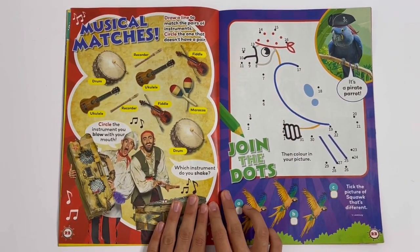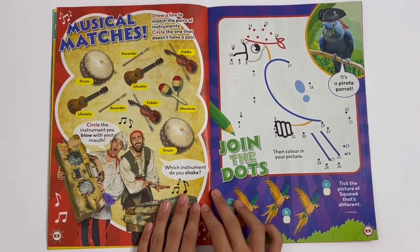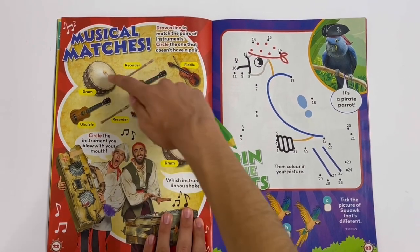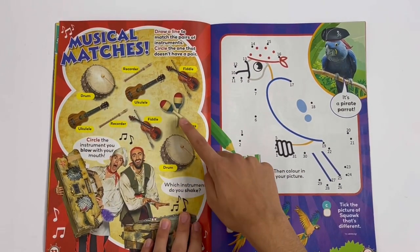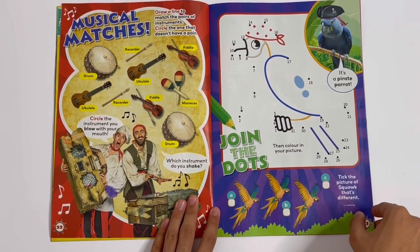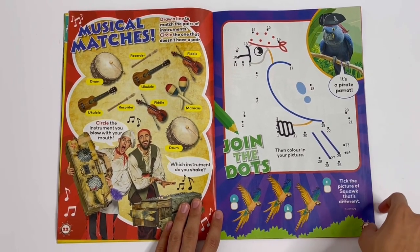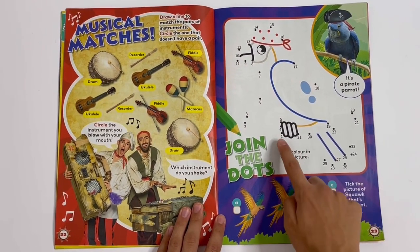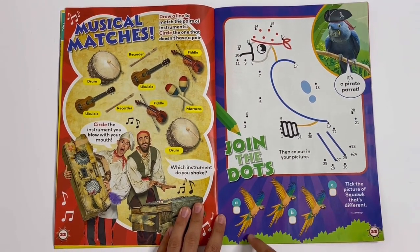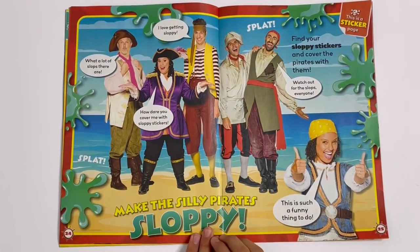Musical matches. You have to draw lines to match the pairs and find the one that doesn't have a pair. So we've got 2 fiddles, 2 ukuleles, 2 recorders, and 2 drums. And maracas is the only one to not have a pair. Join the dots. It's a pirate parrot. Then colour in your picture. So you have to trace the numbers from 1 to 31. And spot the squawk that's different.